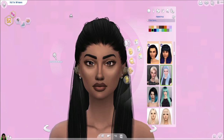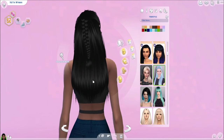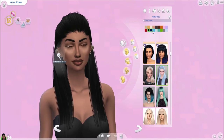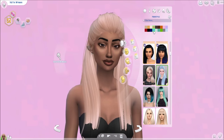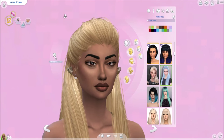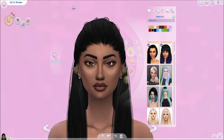The next hair is this prima donna hair. I think this is so cute. And it has a little braid in the back, even cuter. But yeah, this hair, it's like half up, half down, I cannot talk. And it just comes in these colors. I think this is really cute and you can definitely shape your Sim's face so she won't look like she has no forehead at all. But I think this is a really cute hair.